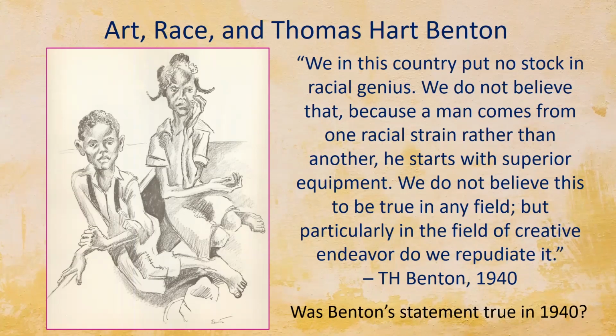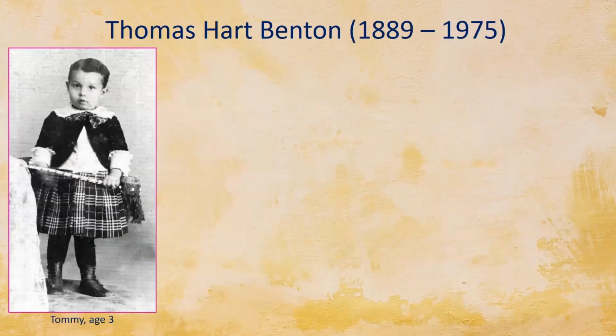So I'm going to tell you a little bit about Thomas Hart Benton, his background. We're not going to go all the way through his whole career, because there is a lot to cover on that, but just a little bit of background. Here he is at age 3, a cute young man. His lifespan is 1889 to 1975.